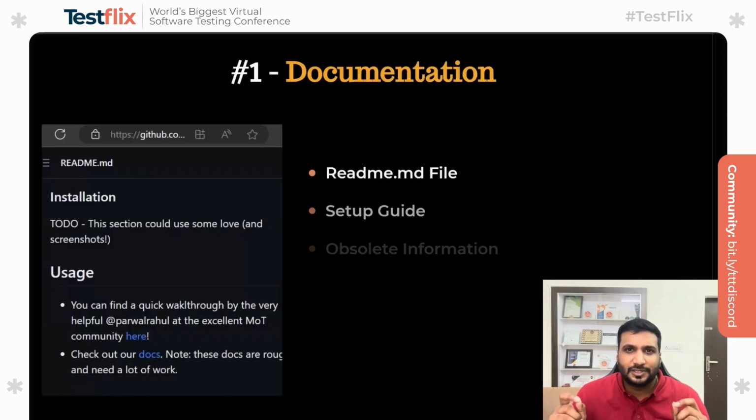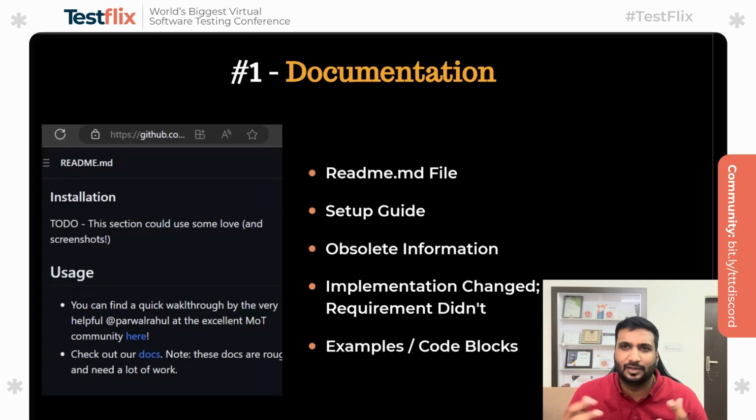So the first step, very basic in the dev world and similarly in the testing world, is the documentation fix. Now, as testers, we contribute a lot towards our product documentation. We find gaps in the product documentation. And that's a valuable skill, a valuable superpower that we as testers have. And we can contribute to readme files. I mean, we can create setup guides for open source projects, or we can highlight that this information has become obsolete and needs to be updated. Probably we can update it. Or sometimes the implementation changes, but the old documentation, the old requirement, stays. And the same happens with open source projects too, because at the end, they are also projects like any other. And for example, something needs more elaboration in the form of an example or a code block.